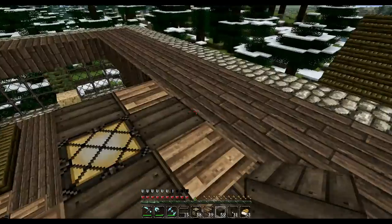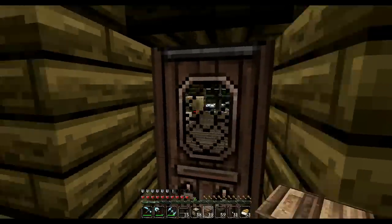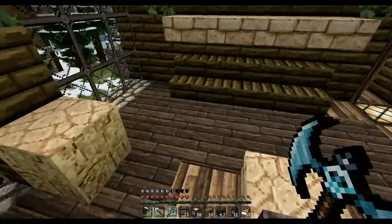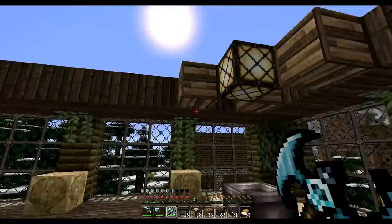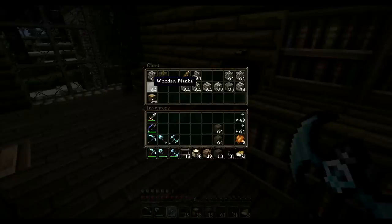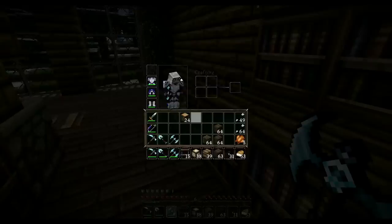oops, that is the wrong type of wood. I've got to go back down and fix that. I grabbed the wrong wood. Can you believe that? I grabbed the pine planks and not the jungle wood planks. Oops. Big mistake. Jungle wood, and we'll have to go back down and wait.